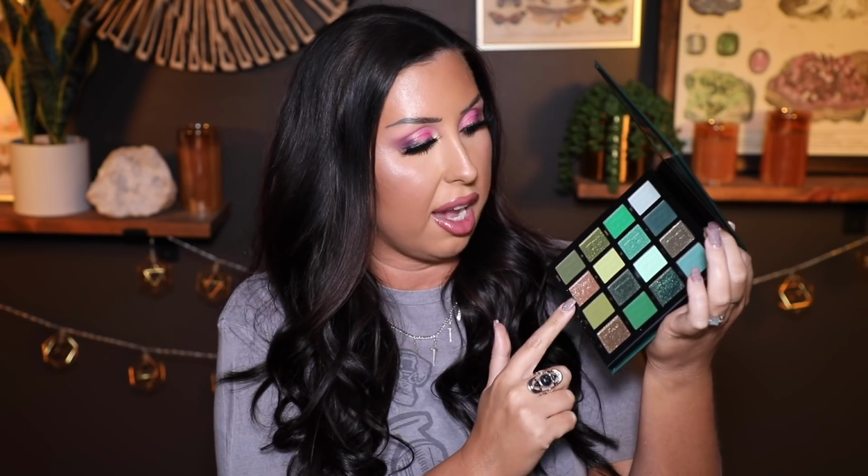Next, I have the Earthy palette. This was my favorite of the three. Green is my favorite color. It's one of my favorite eyeshadow colors to wear, so no surprise that this one is coming up. I really like that we have some not neutrals, but neutrally green shades. We do have these olive tones, and we have these two that are definitely greens, but they are a little more subdued. And then we have the bright bold greens.